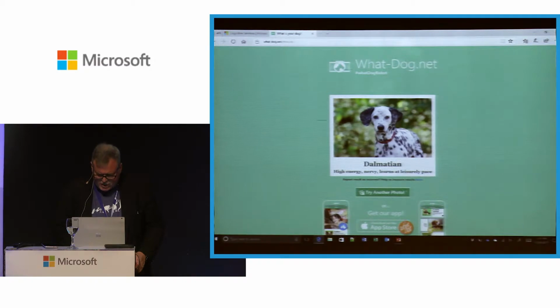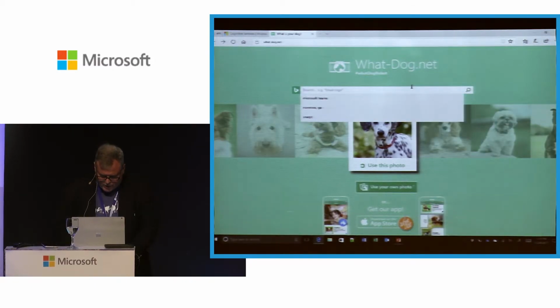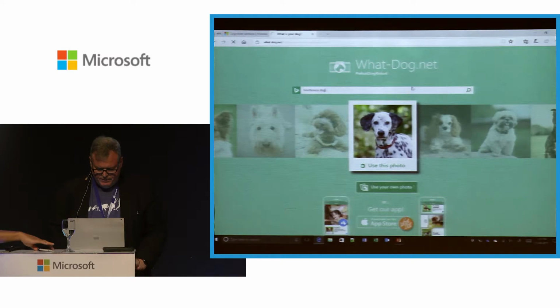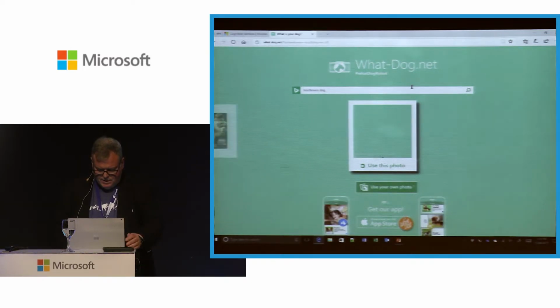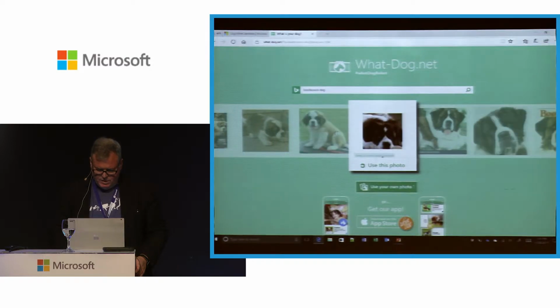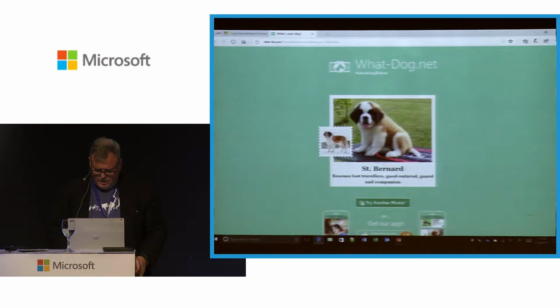And just so you know it's not cheating, I can actually go and search for a dog out here. Like there was a movie called Beethoven about a dog, and it was this Saint Bernard. Let's see if that works. We'll try that one. And it got that right.